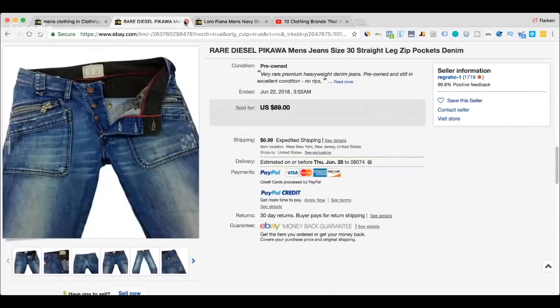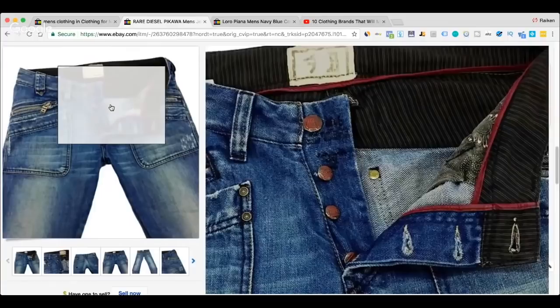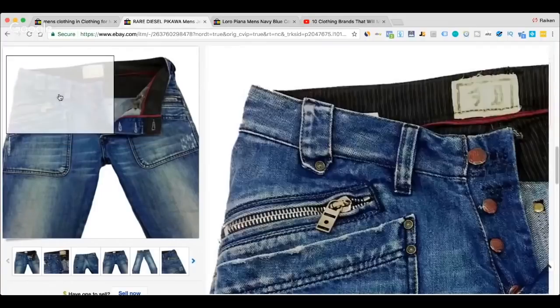Now, there are different kinds of styles and different names associated with the brand Diesel. Some are going to sell for more. Some are going to sell for a little bit less. Do your research. But when it comes to jeans and making money selling on eBay, Diesel is one of the best brands. Okay. I like to buy the Diesel jeans that have the button flies instead of the zipper. Those tend to do really, really well. But look those up on eBay, guys.